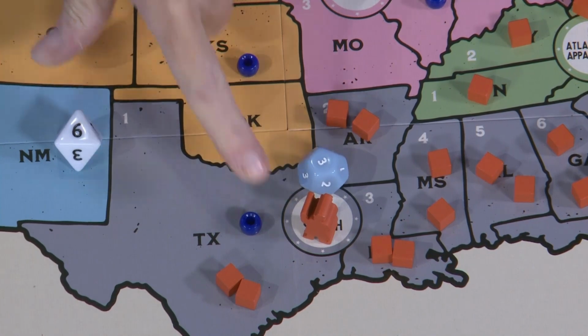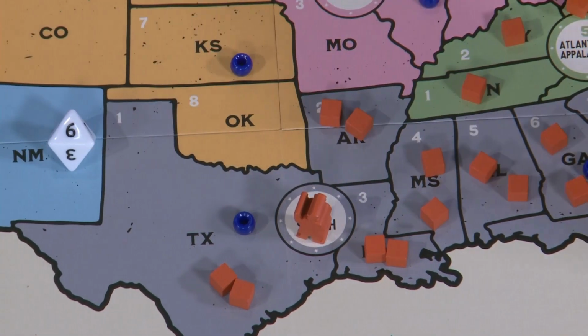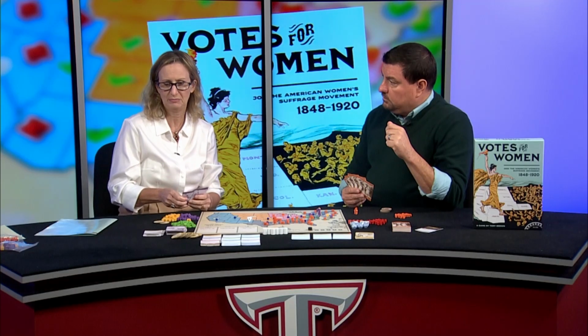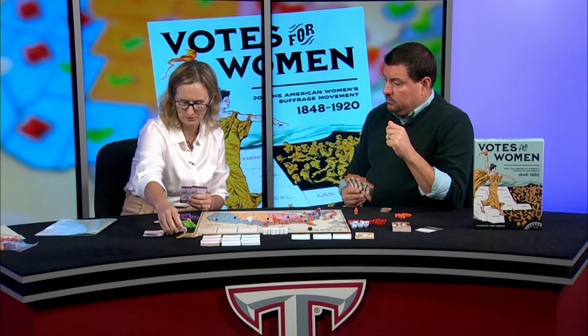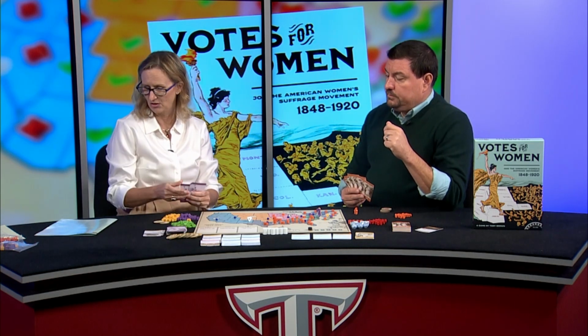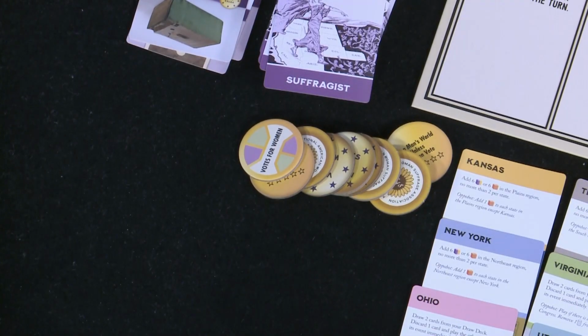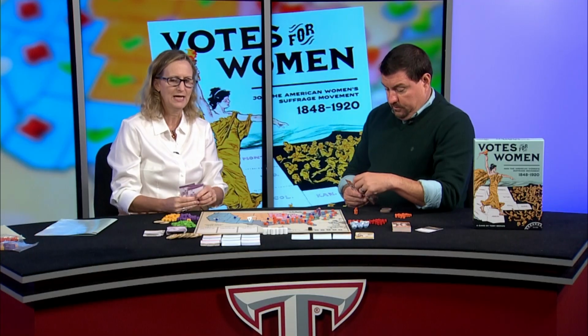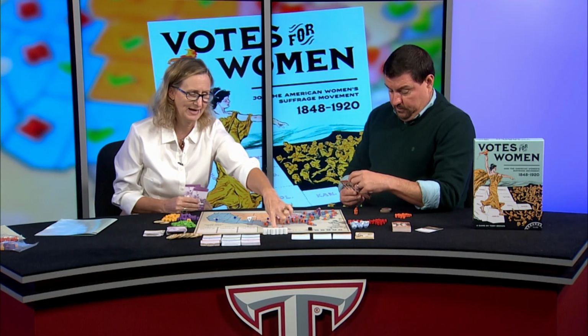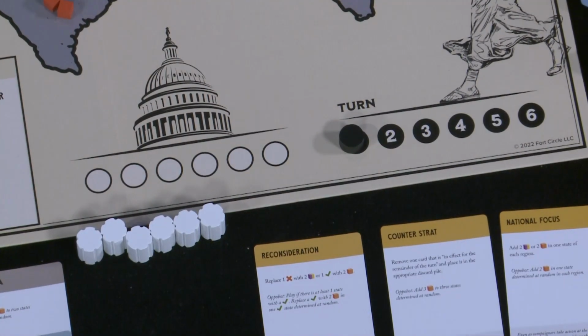Okay, so that's campaigning. The other thing that you can do if you want to is you can just turn in the card, simply discard it, and then you get that number of buttons or badges. So that's called an organizing action. And then there's also a lobbying action where you can turn a card in and you're rolling a dice, and if you get a 6, then you can add something down here. All right. Which is risky.